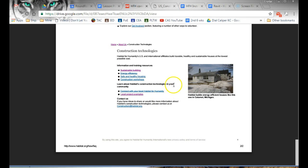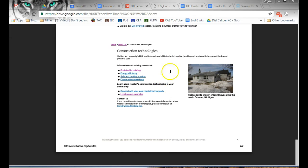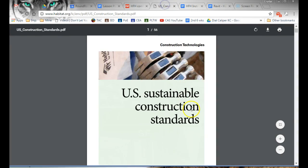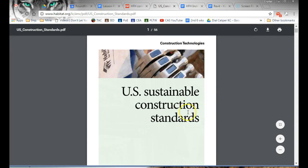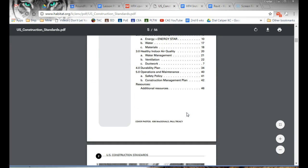So we're going to be designing our own house, and we're going to be using Habitat for Humanity guidelines when we're building our house. So you have the client survey, and we're going to go over that in just a second, but I first want to go over the Habitat for Humanity construction standards. I'm going to give you the link for this so you can look this up yourself later, and I'm going to go through a few things on here.